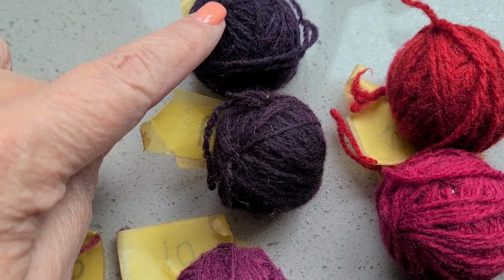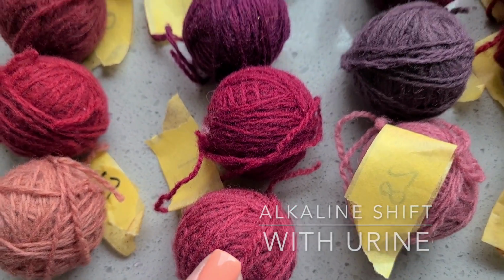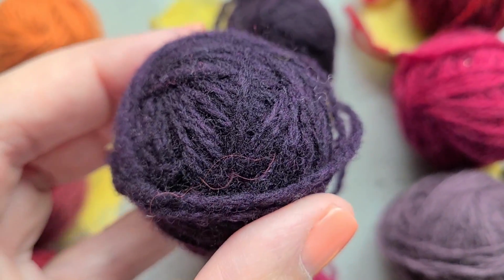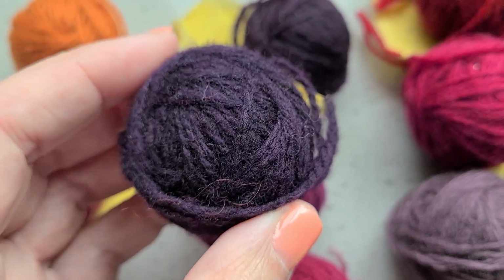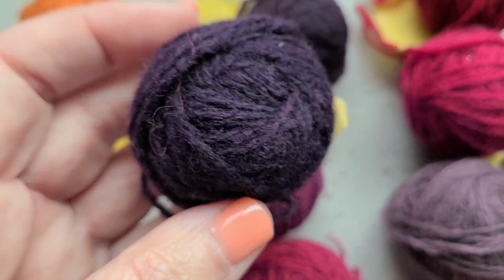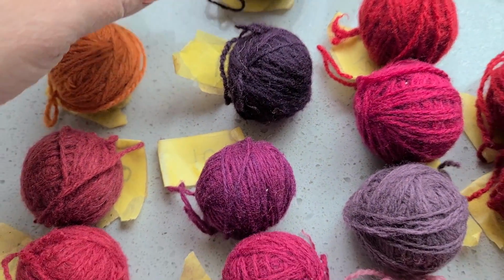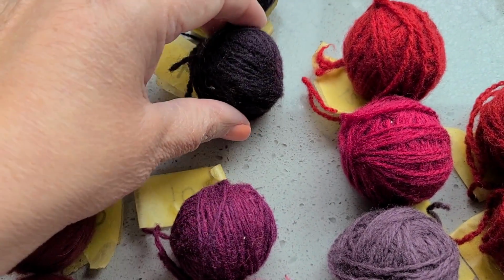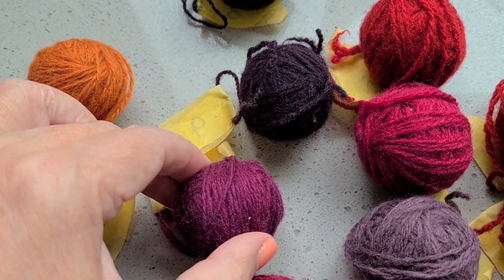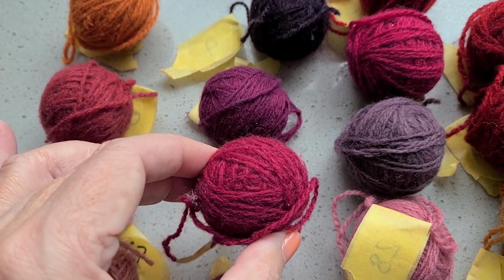This lineup here is the alkaline shift that was used with urine. Look at that dark purple. I mean, it is so dark, and the alkaline of urine is like ammonia, basically, and so it is very high on the pH spectrum in the alkaline. And then we got these different shades by putting in fibers that were coming from exhaust versions of the Cochineal dye. There may have been some other things mixed in.